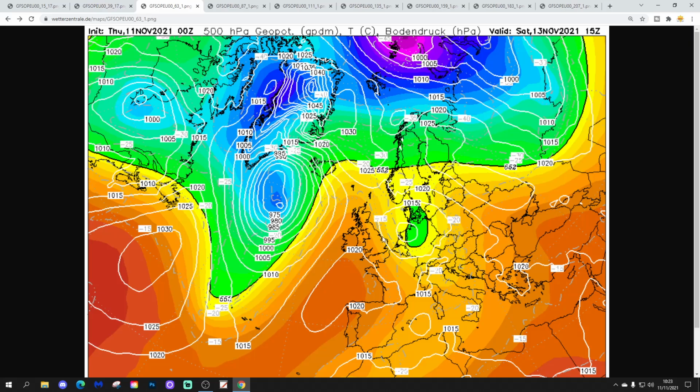Into Saturday, that area of low pressure moves from the North Sea in towards the Low Countries. It could bring some wet weather in towards Belgium, Holland and the Netherlands, maybe extending into Denmark and northern Germany as well. Otherwise, high pressure is rebuilding behind the low across western parts of Europe, because it never really turns unsettled across France, Spain and Portugal. And still the ridge carries on in the eastern part of Europe as well.